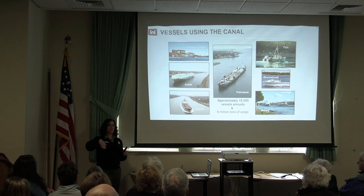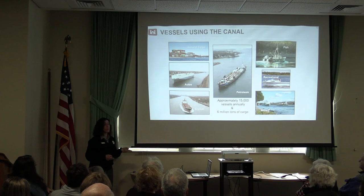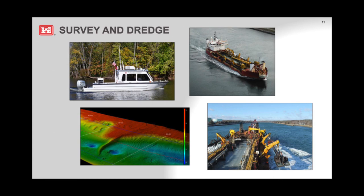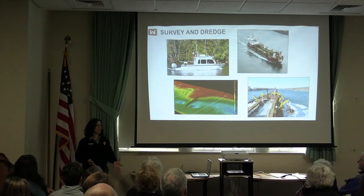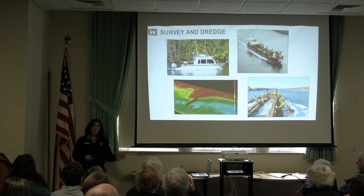All right, so how do we make sure all these vessels go through safely? Because, of course, that's been in the news lately. The first way is making sure the canal is as big as we say it is. So we routinely survey the Cape Cod Canal. Little unassuming boats go out with side-scan sonar. They send down sound waves that bounce back and tell us how deep the canal is. That goes into software, and then we have pretty pictures that show, oh no, we have a shoal or a sandbar across the channel.